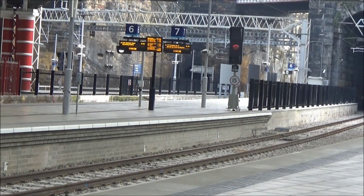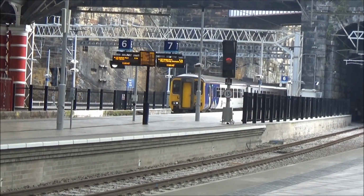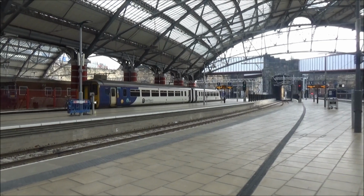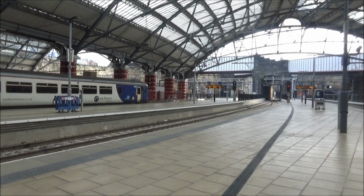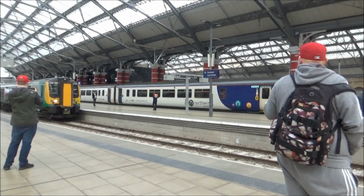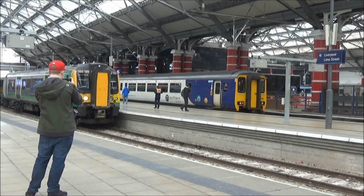Okay, approaching now is a class 156, a Northern. I'm now going to have a look and see what that is. It's 156420, a terminating service from Manchester Airport. Yep, just 156420 doing the honours. I thought I was getting 319s in this case, but not in this case then. I was wrong.